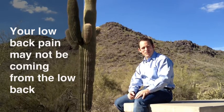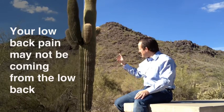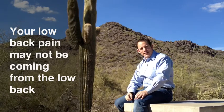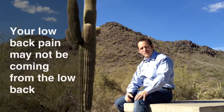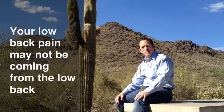Today I'm out at the Carefree Recreational Park, which is a gorgeous area that has a lot of hiking paths, picnic areas, and even on a day like this where it's 70 degrees and gorgeous, it's really not that crowded. So a lot of open space.